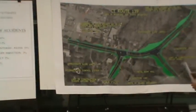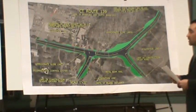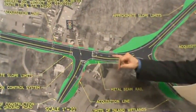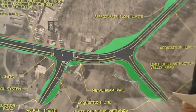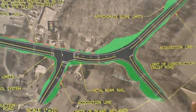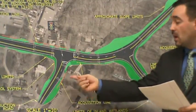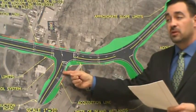Now I'd like to talk about the proposed design. As you may have been up here talking earlier, we would be adding an exclusive left turn lane on Route 139 heading south for left-turning vehicles on School Ground Road. We would also add a signal at School Ground Road for this left turn lane in the intersection. We would add an exclusive left turn lane on School Ground Road, so that would increase an additional lane.